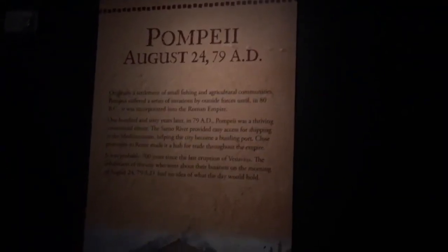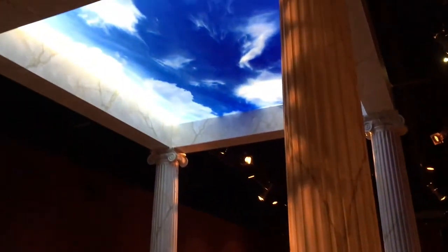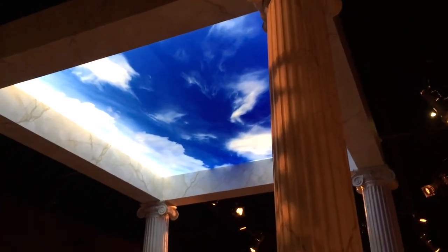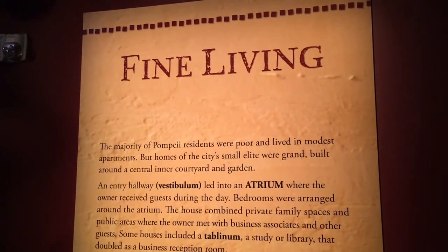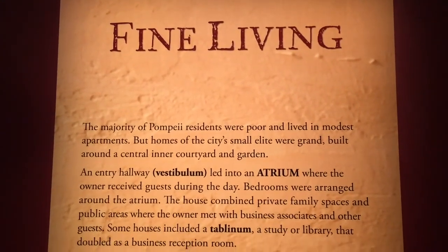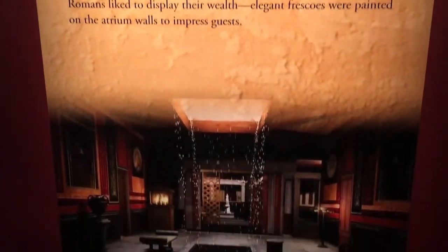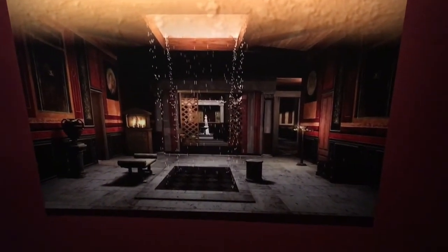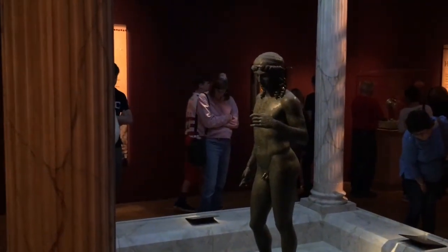Pompeii obviously happened in 79 AD. The entire city was wiped out by a volcano. A lot of the exhibit was sort of replication of the homes and what it was like to live in that area. They did have some original pieces that they got from the excavation, but they also had a lot of replica pieces. And so sometimes it was kind of hard to tell what was from that era and what was a replica. But it was overall really enjoyable to learn a lot about the city, and it was obviously such a sad thing.